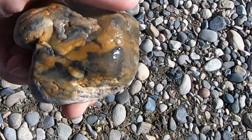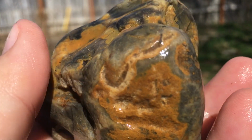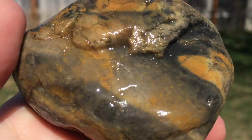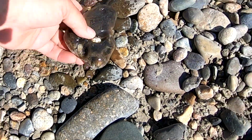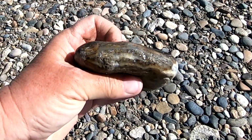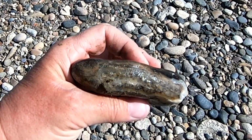Wow, look at this. This is a jasper agate, I guess, but that yellow banding just really blows me away. Ooh, a seam agate. And look at all those different layers in there. That is going to be very pretty.